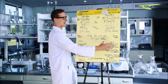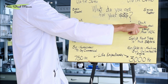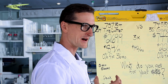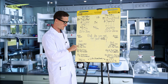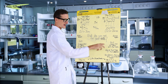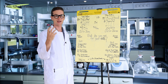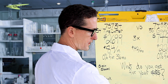This machine is a lot more commercial than this machine. So if you break down the deck, it's a 7-gauge steel deck versus a 10-gauge steel deck. It's got a lot more reinforcement on it. It's got a lot heavier spindle. This deck is 4 inches deep. That's how tall the deck is. That's how much volume that deck can handle. This deck is 5 inches deep. It doesn't sound like a lot, but that means it can cut thicker grass because there's more places for that grass to go. This mower will mow up to 5 inches.